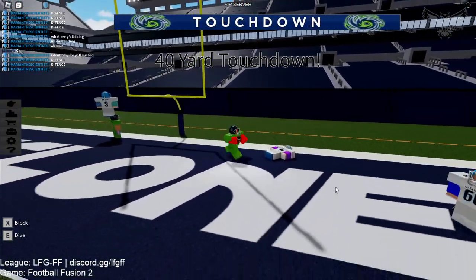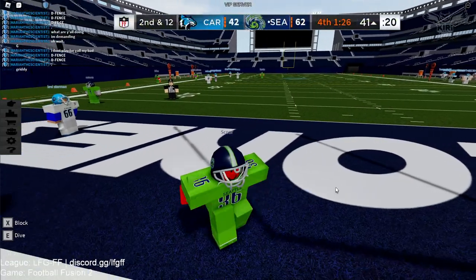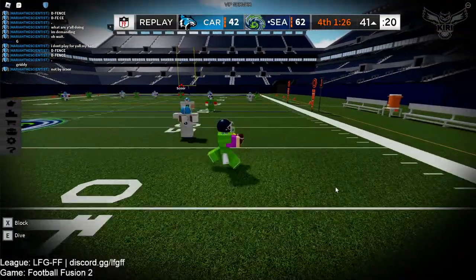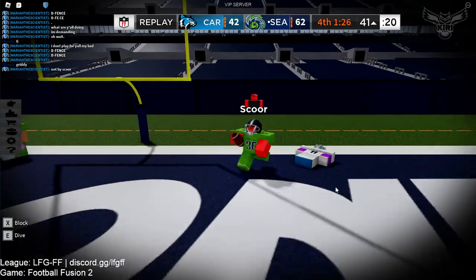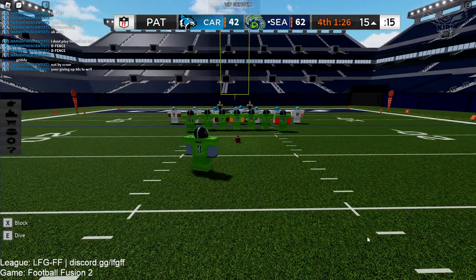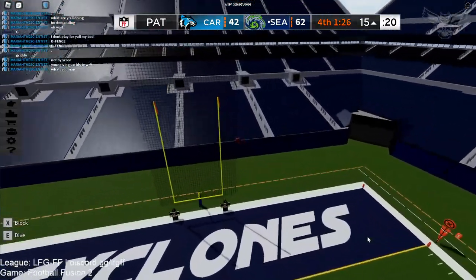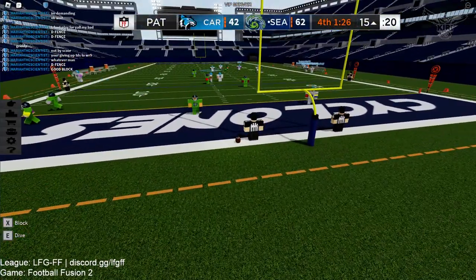A pass into the end zone and a touchdown! Score with a hat trick. That one down the middle. Fine from Dime Q yet again. 42-62 is the score. Ozzy looking to make that a 1-point lead more. No, that will be no good. He kicks it wide.